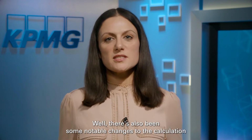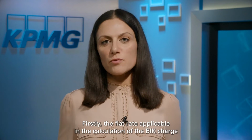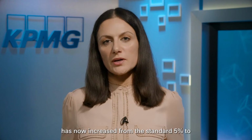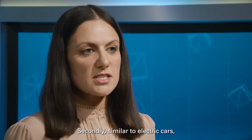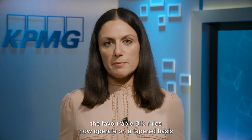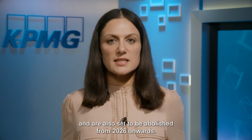So what's the position on company-provided vans? Well, there's also been some notable changes to the calculation of benefit in kind on employer-provided vans. Firstly, the flat rate applicable in the calculation of the BIK charge has now increased from the standard 5% to 8% of the OMV of the van. Secondly, similar to electric cars, the favourable BIK rules now operate on a tapered basis and are also set to be abolished from 2026 onwards.